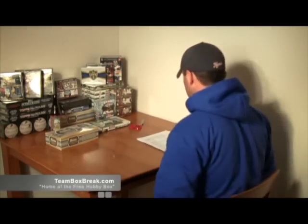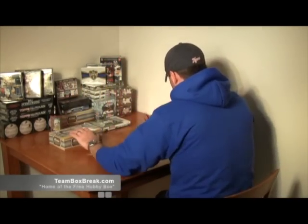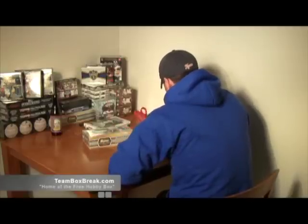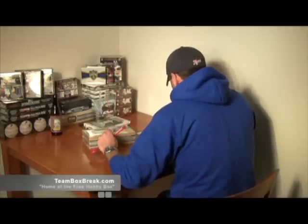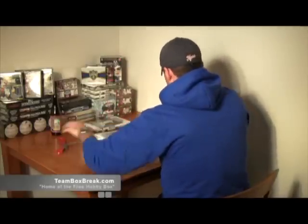All right, remember, all Team USA cards are going to go to the person that purchased the most spots in the break, which is David B. He bought ten spots.